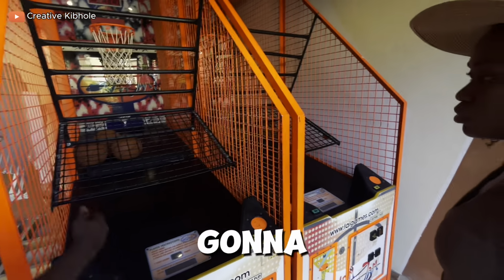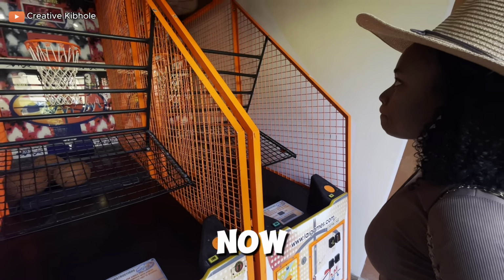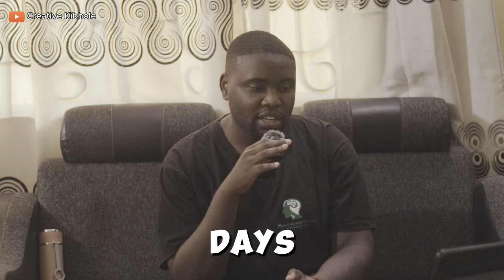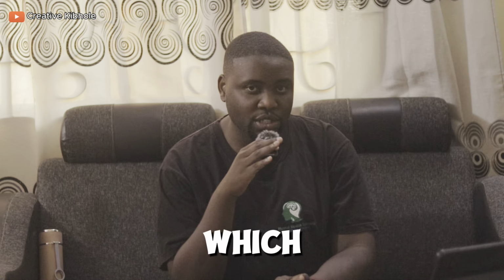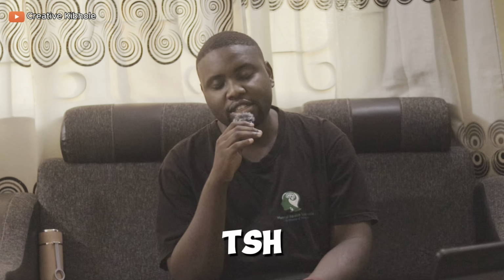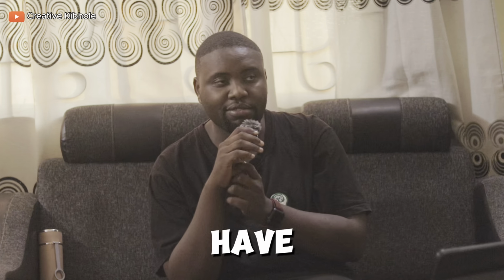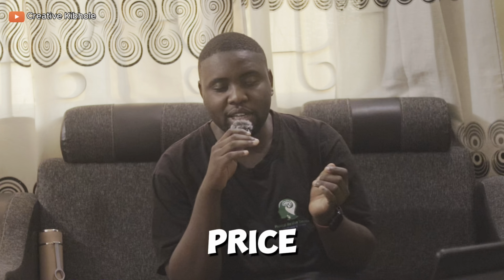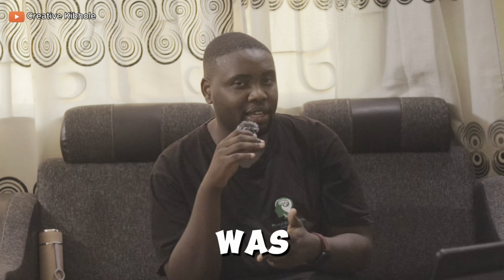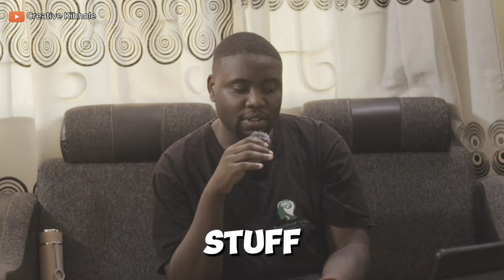Yeah, in Tanzania it's going to be expensive, but if you are calculating into US dollars, it's not that expensive. Now on the accommodation, for the whole 4 days, it was equivalent to $44, which is equivalent to 120,000 Tanzanian shillings. These are currencies that I converted at the moment I'm making this video, so you might have a slightly higher price depending on when you're seeing this video. But at the time I was making this video, doing my transportation and all the accommodation, that is what I actually paid.